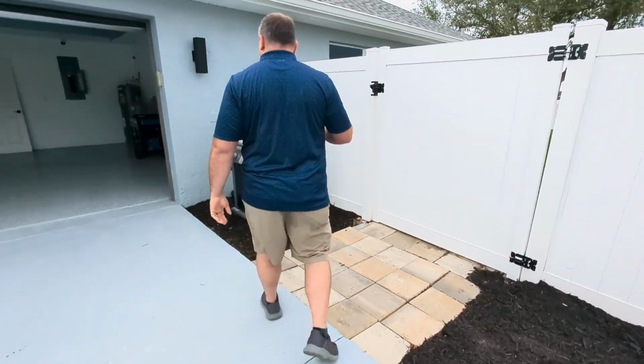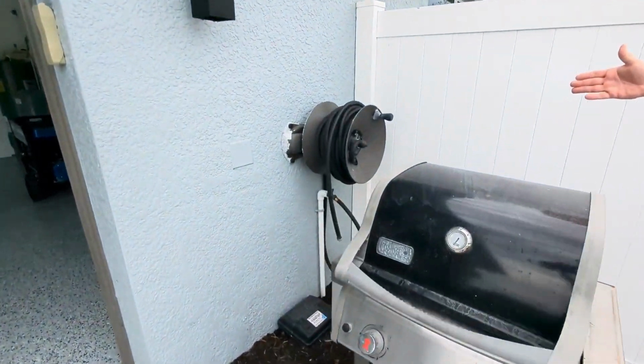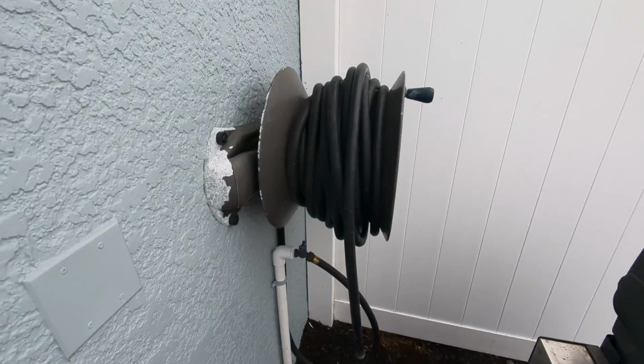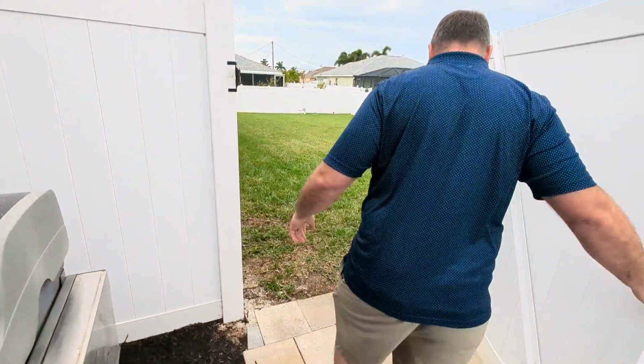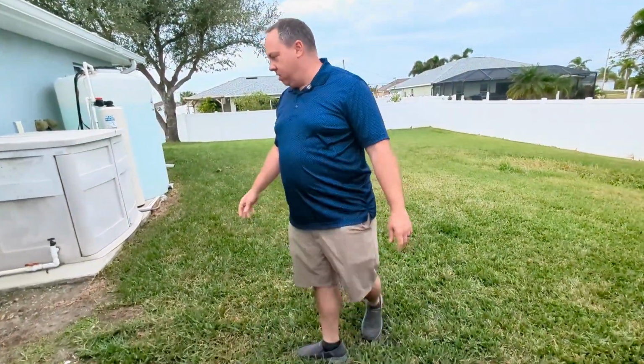As we move over here, I just want to point out this. This is a German hose reel that lasts forever. These are really high quality hose reels that I've had for a long time. Those are staying with the house. I did have these spigots there, so it's easy to turn on and off the water over there.